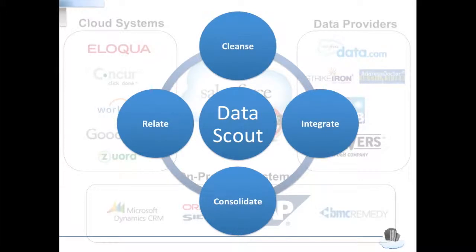In terms of what we're able to do, we typically bucket them in four different categories. Data cleansing, which is your blocking and tackling, how to clean up data so it's in a workable condition. Integration, how do we transport data from either those cloud systems, data providers, or on-premise systems into Salesforce and do more creative things with it.